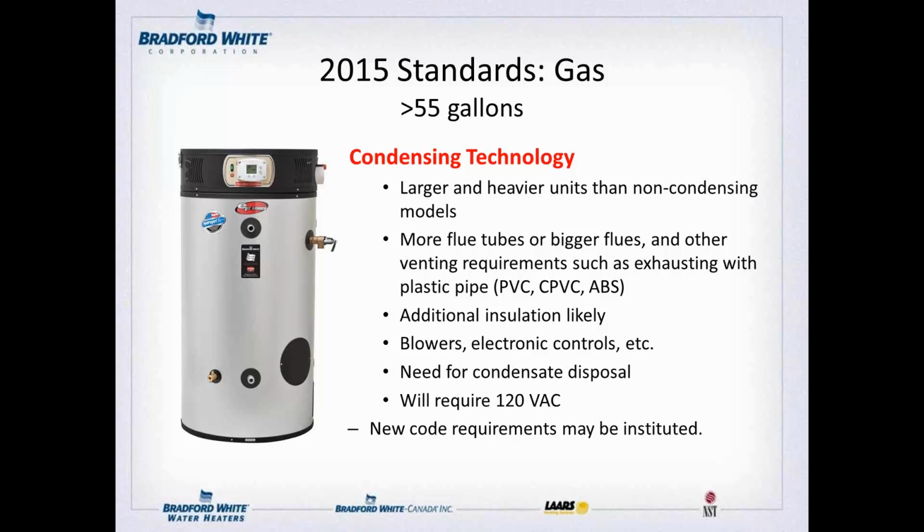Additional insulation will most likely be similar to that last slide. These products will have blowers, electronic controls, etc. And there will be a need for condensate disposal. And of course, we'll have to have 120 volt electricity to plug these heaters into. And there may be some new code requirements instituted as a result of this.